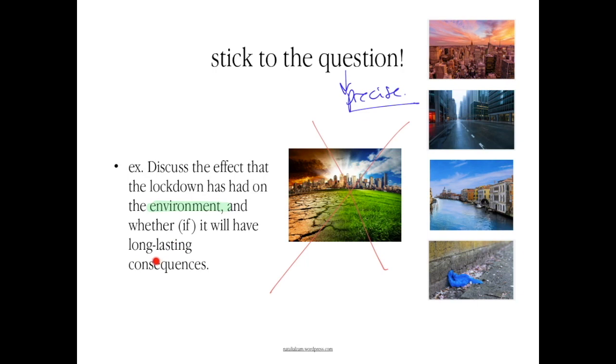Any other possible consequences? That because people now have to use masks and some people are using gloves as well, unfortunately, they are disposing of these masks and gloves incorrectly, and they are dumping them in the streets, which is wrong, and it will have a negative consequence. Do you see what I mean? So I'm talking specifically about this question, not just about general ideas about climate change and pollution.